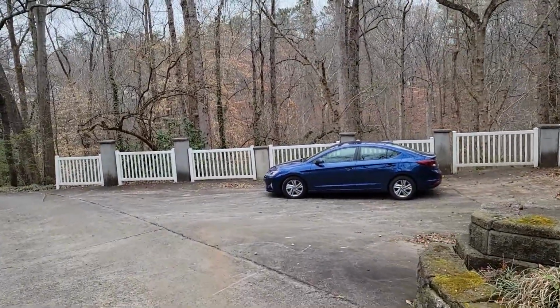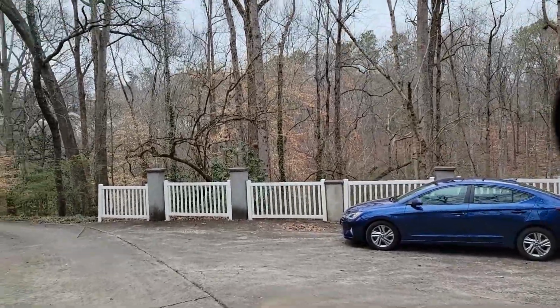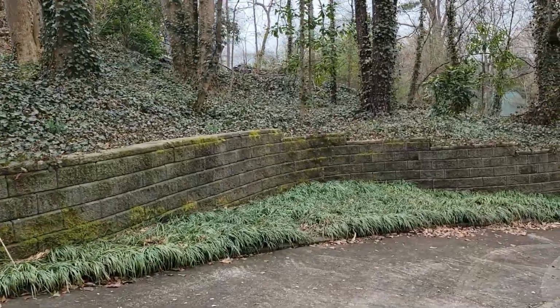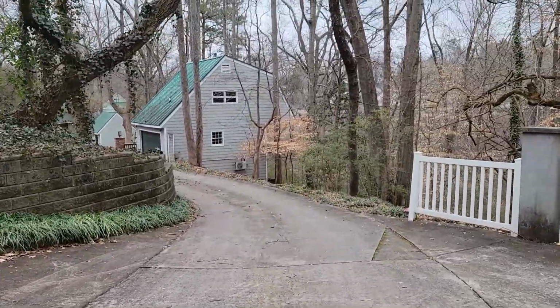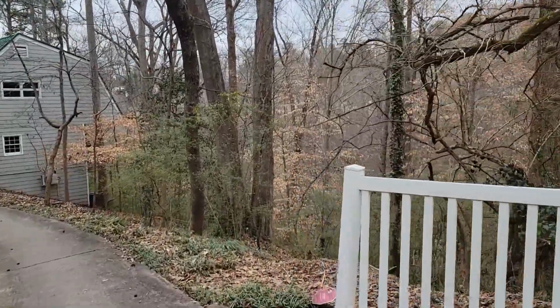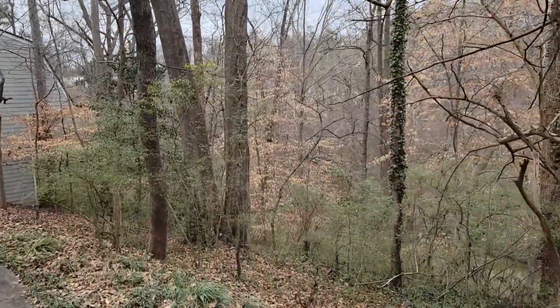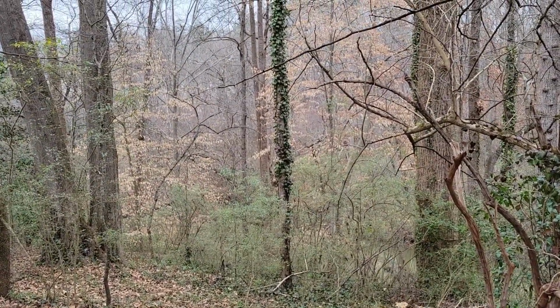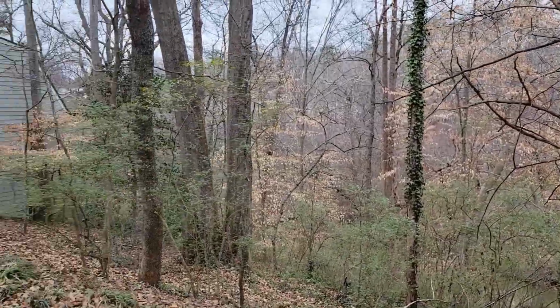Here's the car rental from our trip to Florida. We have to return that tomorrow. And here's the driveway. What's hard to see right here is that all the buildings are on a ravine going down to Big Creek. And Big Creek drains into the Chattahoochee River. But I'll show you a bit more of that in a second.